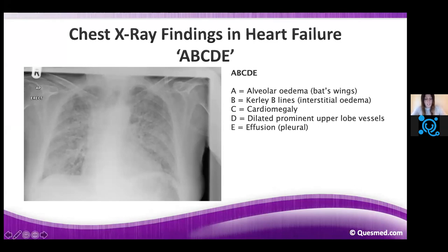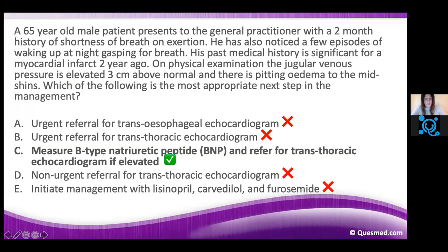So if we go back to check that question, the correct answer there was C, to measure the BNP and refer for transthoracic echocardiogram if elevated. So that's part of the NICE guidelines. BNP is the first investigation to order. If the BNP is not elevated, this essentially excludes a diagnosis of heart failure. He doesn't need a referral straight to echo prior to checking the BNP.